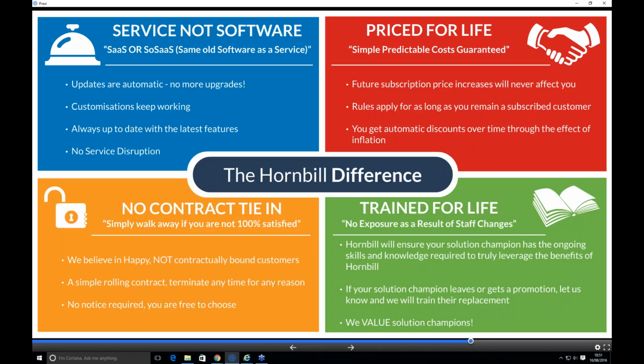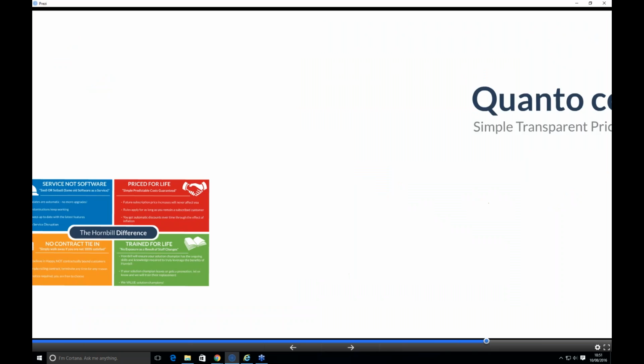And no contract tie-in. We want happy customers, not contractually bound customers. So for that reason, we offer a simple rolling contract which you can cancel at any time without any notice. And this goes back to my point about our core value, quality, not compromise. And customers always ask me, Manish, why do Hornbill do this? Well, it's simple. It forces us to ensure we're providing a great quality, great value service. Otherwise, you could just walk away.